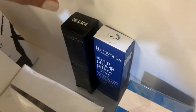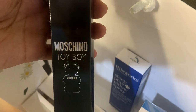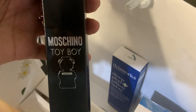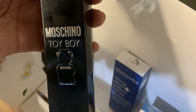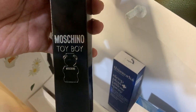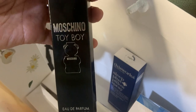Next is Toy Boy from Moschino, one of my husband's favorites, which I definitely spray on me from time to time. So he got me a small travel spray to keep. I use this to layer mostly. If you haven't yet, please get your nose on this one, men and women alike. This is niche quality in a designer, perhaps tacky packaging and price range, but this is so good, especially for the relatively cooler rainy season we have at the moment.